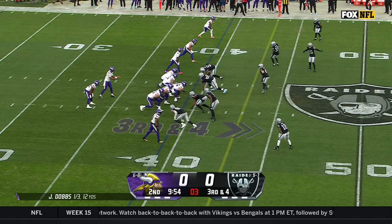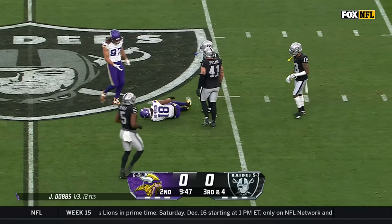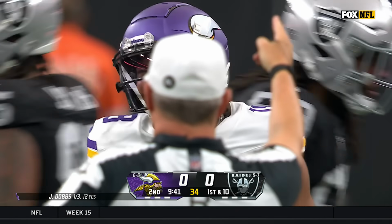Oh, he might have checked to... Did he run him in? No way. 4-man rush. Dobbs will throw over the middle. Jefferson up to get it. Gets hit hard by Marcus Epps. Jefferson springs back up at the Raider 46. 15-yard gain and a first down.